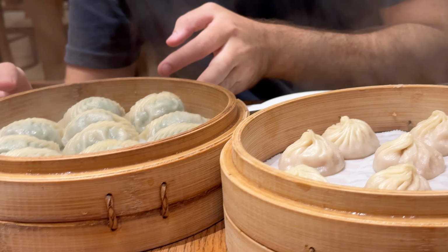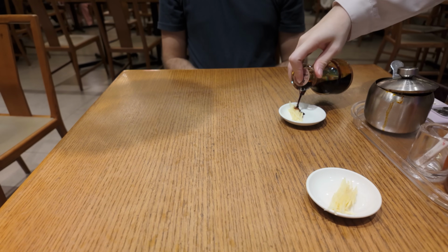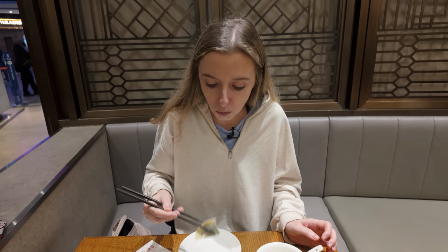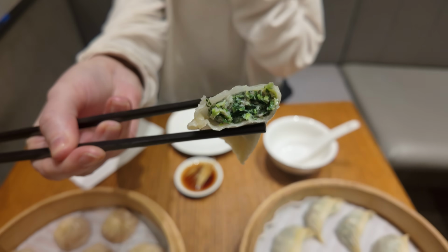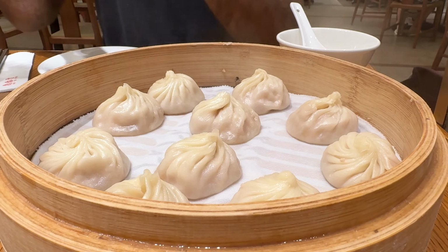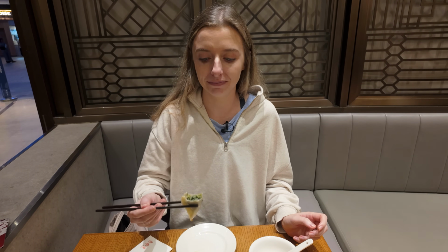Thank you so much. One of the waitresses came around and made us a little dish of ginger, soy sauce, and rice vinegar. I'm so happy. They're so full of veggies, but still so good. We've decided we're going to eat these 10 first before we move on to the xiao long bao because they're soup dumplings. They might be extra hot still because these came out steaming. All right, you can dig in.